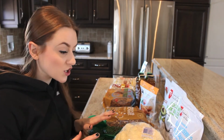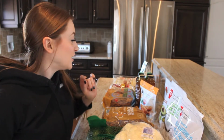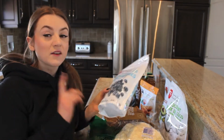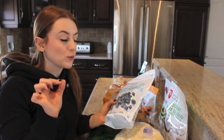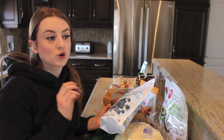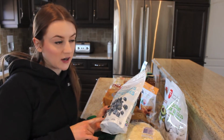So I'm gonna quickly start with my frozen stuff because once again they really have to get into the freezer. What I picked up for this week in the frozen aisle was a bag of Canadian wild blueberries. I love these frozen blueberries. They're really little, just tiny little blueberries, but they're so good and they work well with smoothies, and sometimes I'll put them on pancakes or in oatmeal. So I always like to have a bag of frozen wild blueberries.